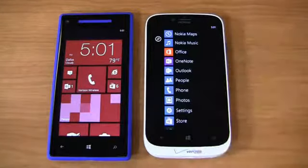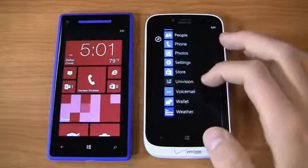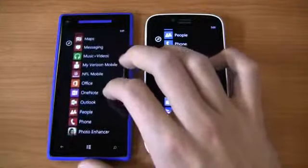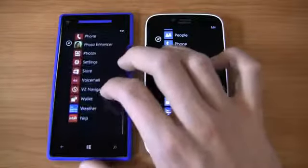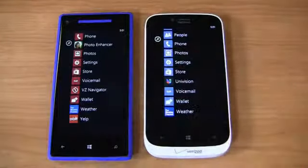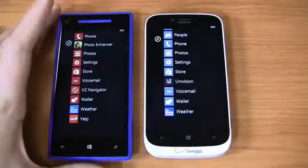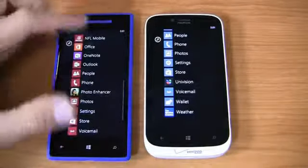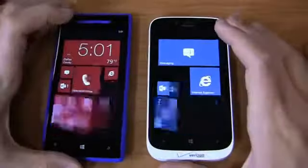Microsoft, as you can see down here, Microsoft Office and OneNote. You got Univision, and then you got Wallet as well. And then down here, you got NFL Mobile, you got VZ Navigator, and you got Yelp, which is an application I installed. VZ Navigator is an additional fee, and there come some great value-added applications over here as well. They just come with Microsoft, the Windows Phone 8 operating system itself, which we'll talk about in just a second. First of all, let's take a look at the web browser on both of these devices.